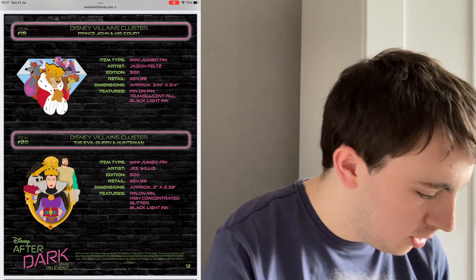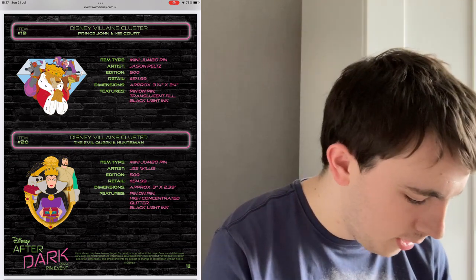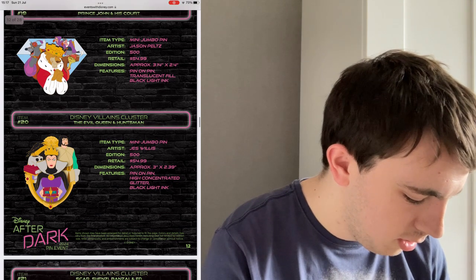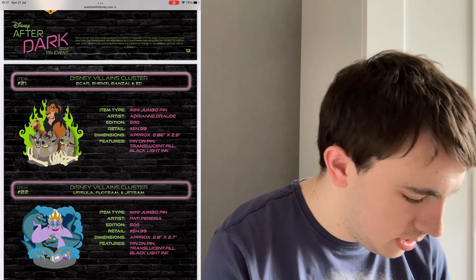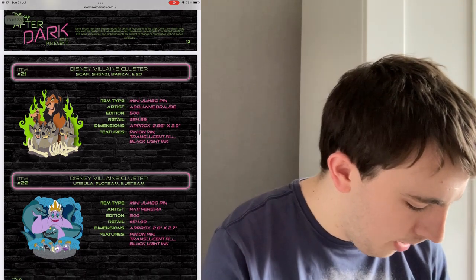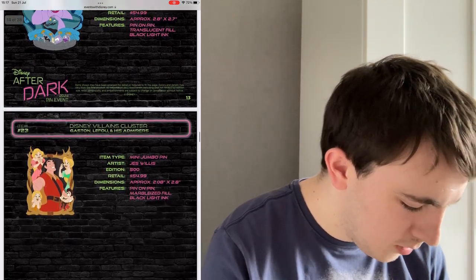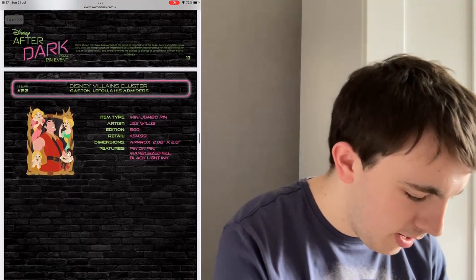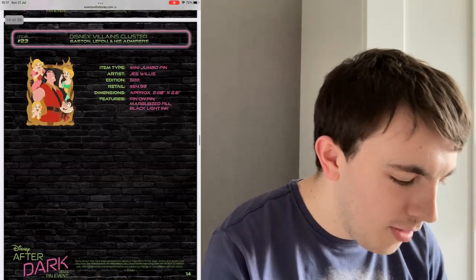So Prince John is by Jason Peltz. I'd give a shout out to the artists because they do a phenomenal job with these pins. Jess Willis did the Evil Queen Huntsman one. Adrian Draus did the Lion King one. Patty Pereira did the Little Mermaid one. Jess Willis did the Gaston, LeFou and his admirers as well. Nice pin. Still not seeing a Shere Khan though, or anything.